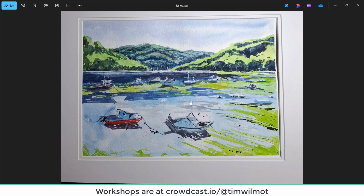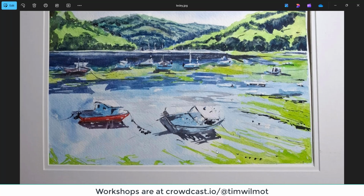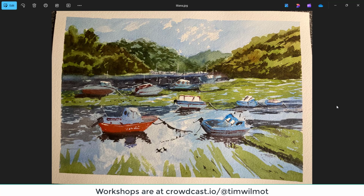Putting that aside, lovely reflections of the sea, could be a little bit deeper with the reflections, and the reflections of this boat here, I think, could be made a little bit more solid, and a little bit deeper as well. So the boat reflections would come out somewhere like that. Bring it down a little bit more. Nice one, Leslie, thank you. And Liliana.